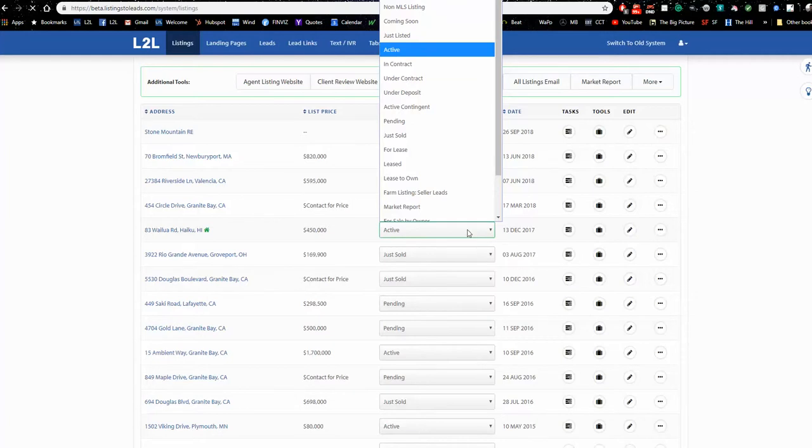Now, once you do that, if you set up auto posting on your profile, we're going to auto post your property with the right tool out on social media for you.